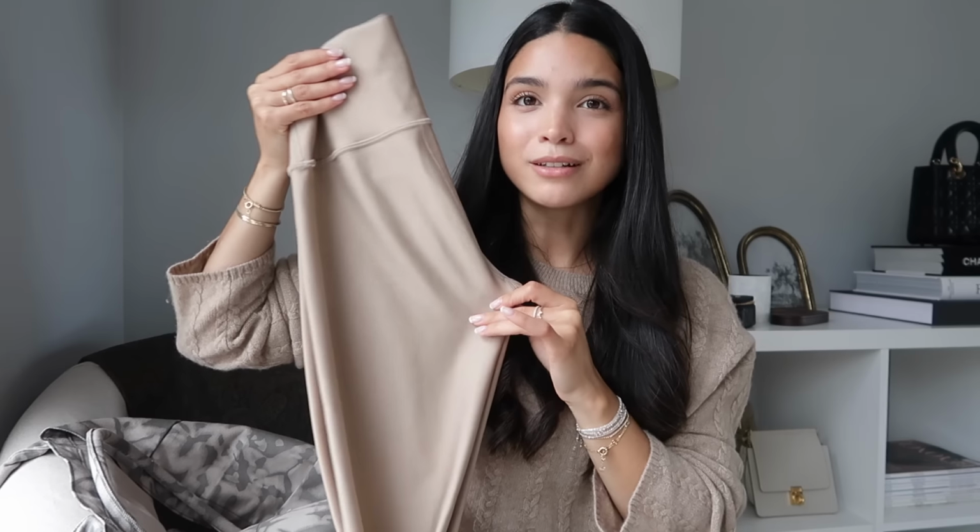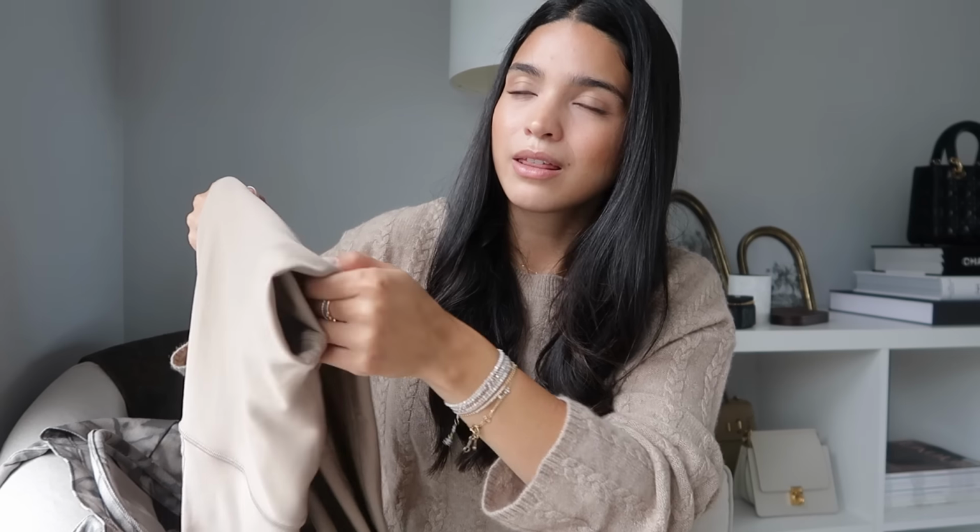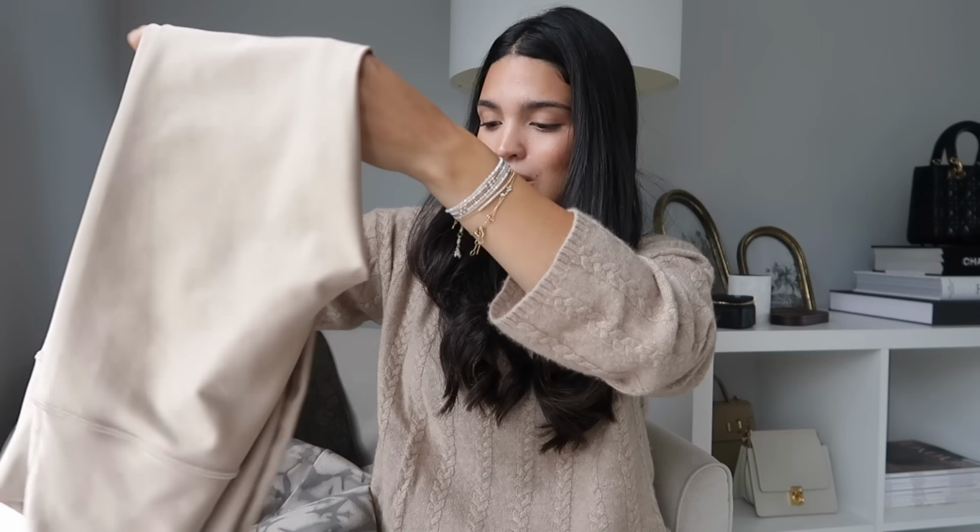I picked them up in this color, so it actually kind of matches my sweater. So elegant, such a lovely color. It's not black, I wanted something a little bit different. And so I got those in, I think it's a 7/8 length. They also have a longer length if you're a little bit taller, but these fit very similarly to the 25-inch inseam at Lulu. And then to go with the pants, I obviously got the matching bra.